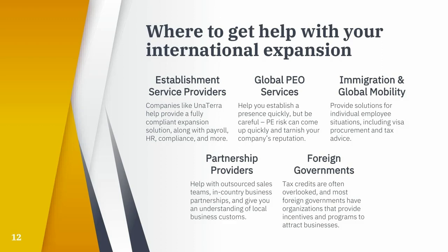There's all sorts of immigration attorneys and global mobility folks that can help, if you're moving employees between countries, or if you're looking at bringing employees into the U.S. We're going to chat with an immigration attorney later about the L visa, maybe in jeopardy now, the status of that one, but it's a way of employing foreign workers abroad and then bringing them into the U.S. after a year.